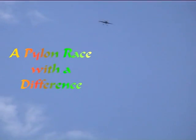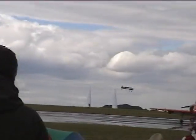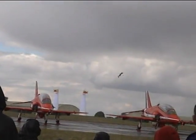There's half a turn. Coming back down and coming through the first gate. There he is. Plenty of speed, 230 miles per hour. Coming through the first gates, gate number 2. Here's the pull.